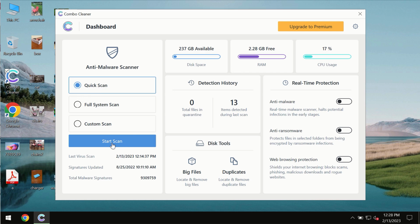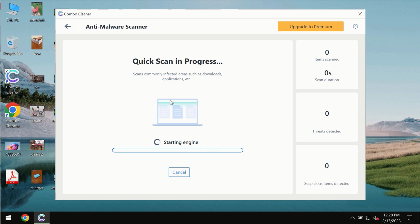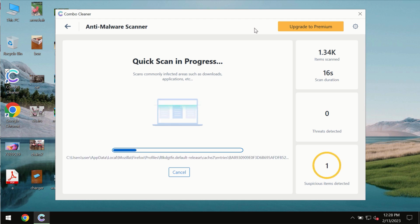You need to click on Start Scan button, and most likely the program should first of all update its anti-malware database, which is of course definitely essential for proper detection and removal of any malware, ransomware, adware, or other types of computer infections. The scanning duration by Combo Cleaner will take some time, of course.